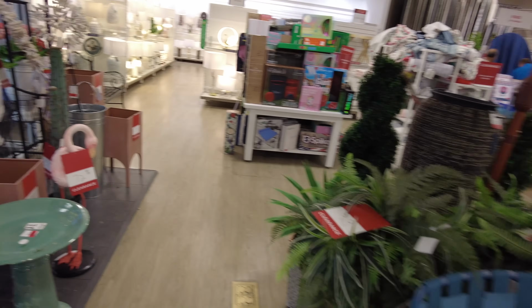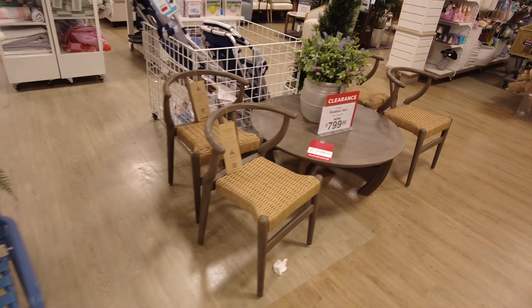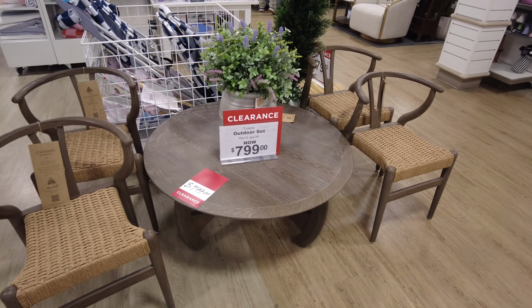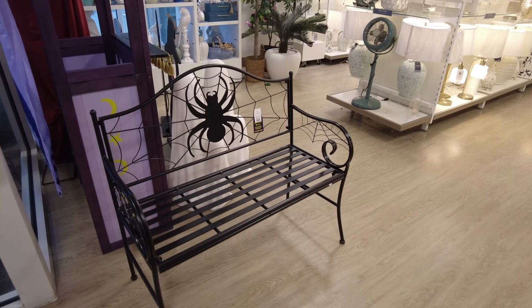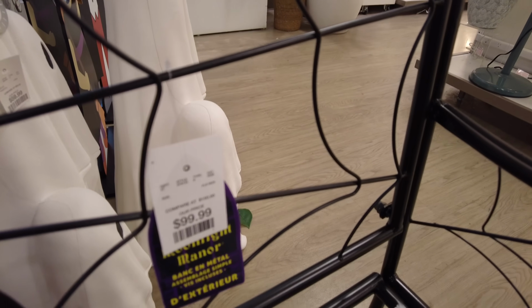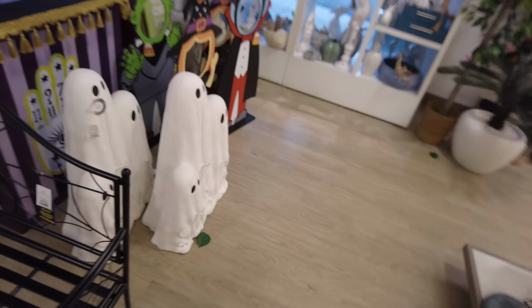We've got some bird baths. We've got plants on sale, umbrellas, the remaining patio furniture that they have, they are trying to clearance it out. So this is a lower kind of coffee table, 4 chairs, and they're making way for the fall. Today we will only look at just a little bit of the Halloween, only because I've got a lot of videos coming up with Halloween things in them.